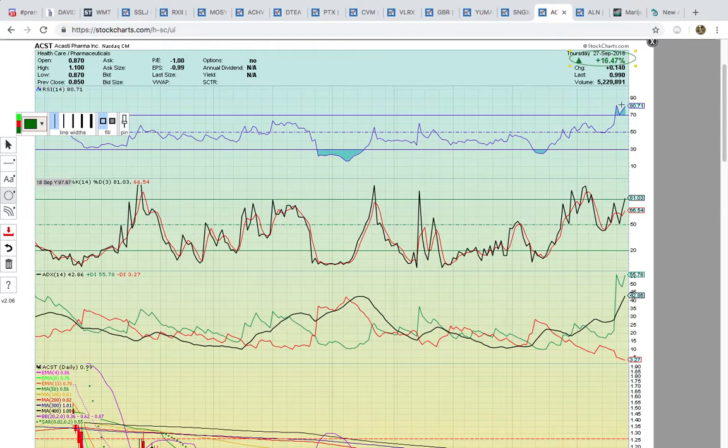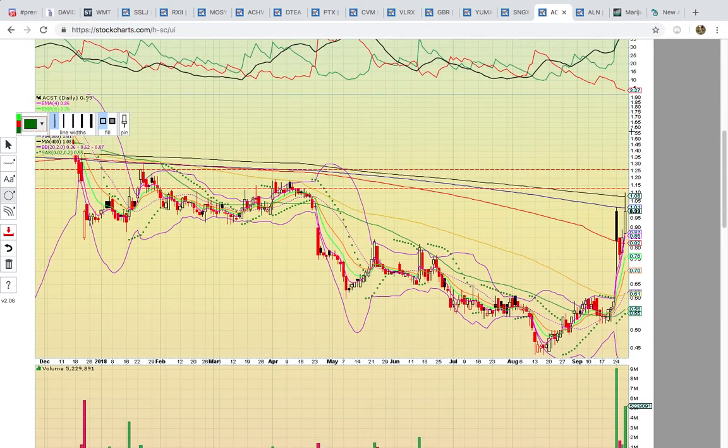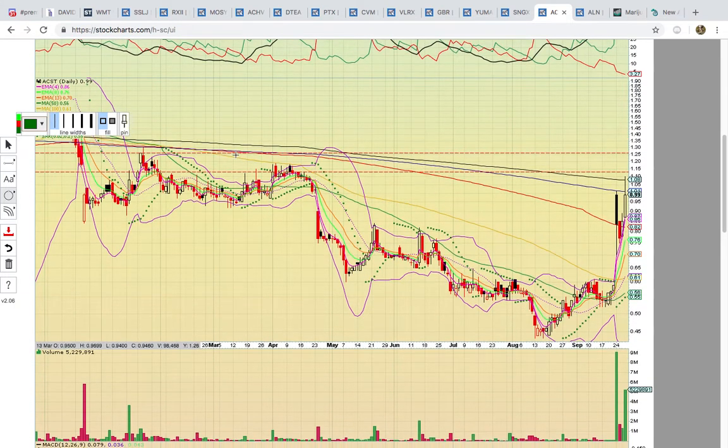ACST closed up 16%. Yeah, this one was filling the jar as well, back up to these prior resistance levels. You can see from back here in January, once again, it has a very similar chart in April. And so this is hitting the 300-day simple moving average. It has to break above 101 and 108.